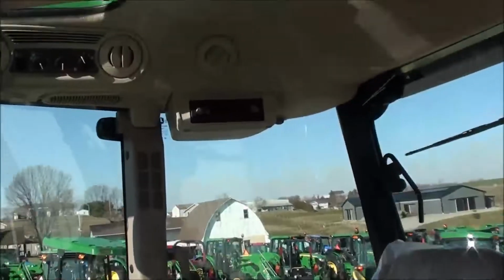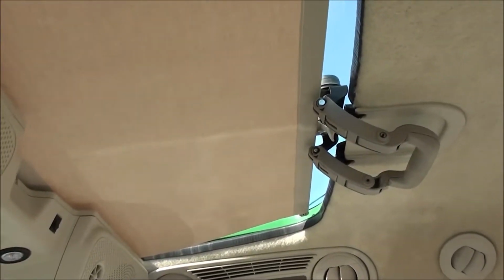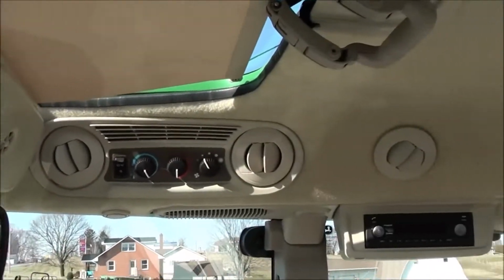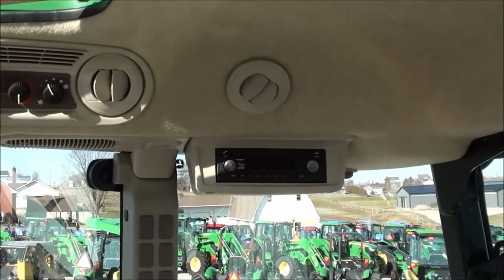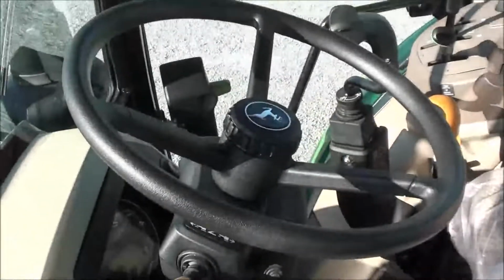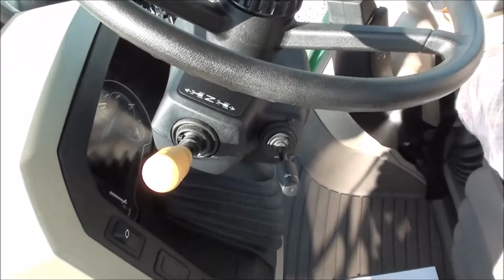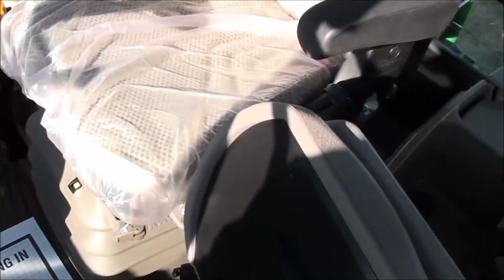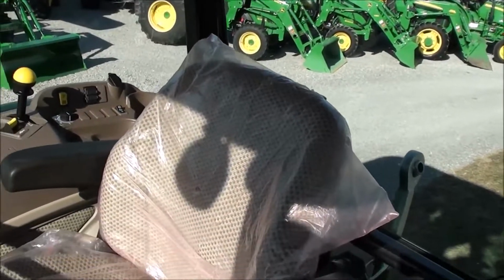And again, it does have the premium cab with the sunroof, also the premium speakers up front there, radio with Bluetooth and XM capabilities. Climate controls also up top. Tilt and telescopic steering wheel. Left-hand power reverser allows you to change direction without clutching. Has the buddy seat here on the side. Full air ride suspension seat there for the operator.